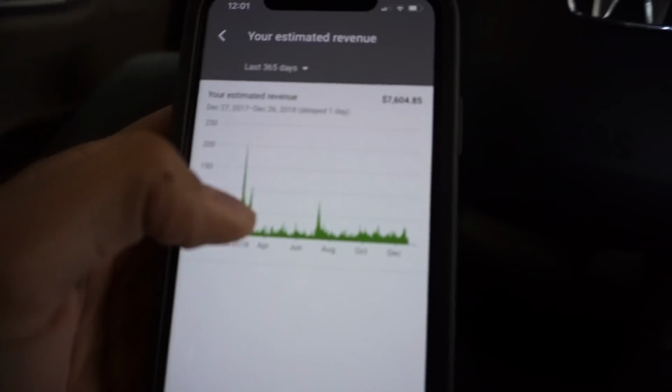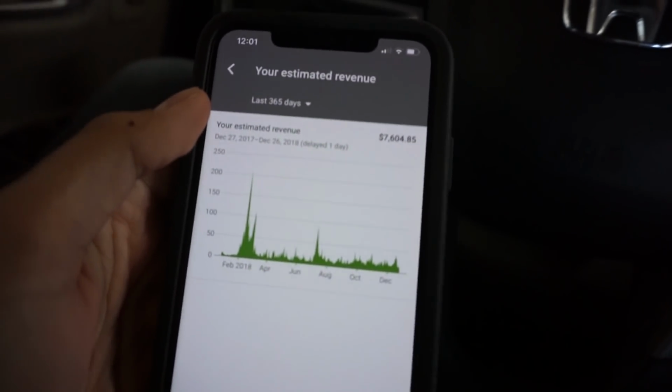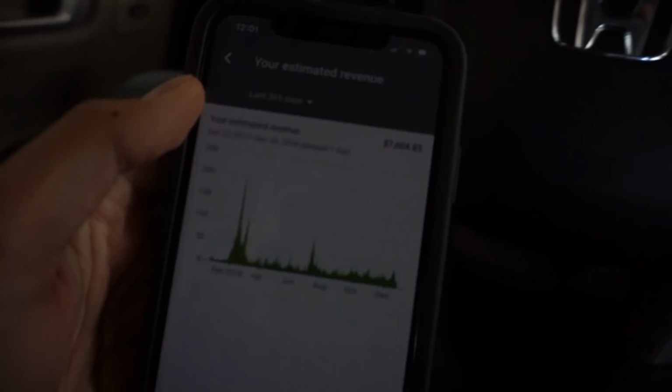So you can see a few spikes when I had videos that did really well, but as a whole, not bad. I mean, whatever, $7,600 in a year. It's not bad. But just one thing to keep in mind, it does take a lot of time and a lot of money and effort to make videos. So it's not like a winning proposition.